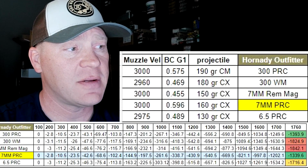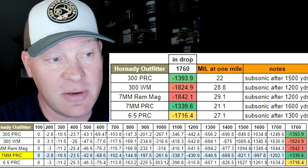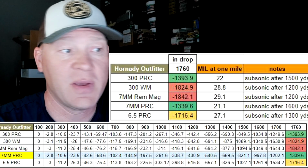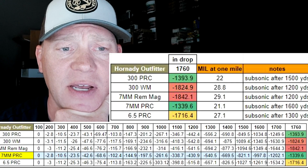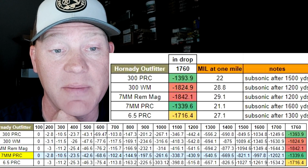On the outfitter rounds, I don't think anybody's going to be picking the outfitter rounds to take it to a mile. But hey, you got the data. If you're slapping steel to 1,000 or whatever, there's some data. Then same thing, the outfitter rounds out to a mile. That same data, green is good, red is bad. The drop in inches. Then the mil dials at a mile.